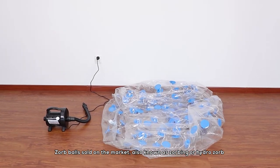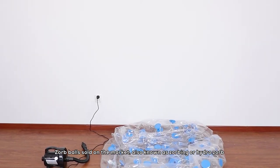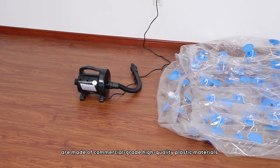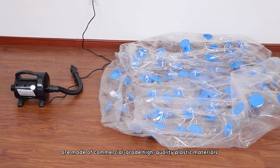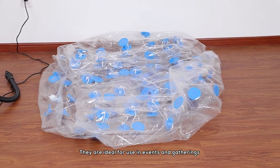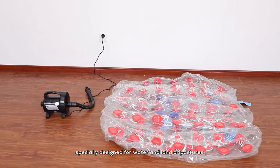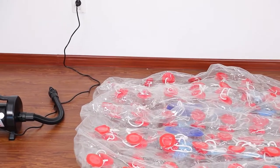Zorb balls sold on the market, also known as zorbing or hydrozorb, are made of commercial-grade high-quality plastic materials. They are ideal for use in events and gatherings, specially designed for water and land or pastures.